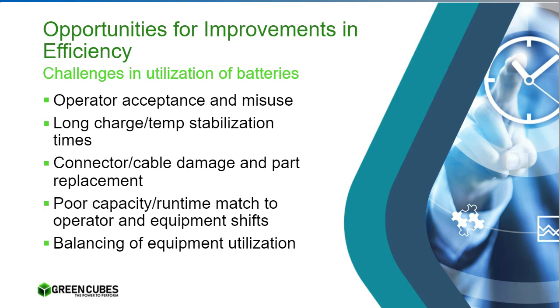Let's look at some ways in which batteries and chargers contribute to inefficiencies at a high level, and then we can keep those in mind when we're looking at potential improvements. So getting operators to plug in and properly water batteries is the first issue. There are also issues with long charge times and temperature stabilization times that are associated with lead acid batteries. And then connector and cable damage is really common with frequent use in battery changing.